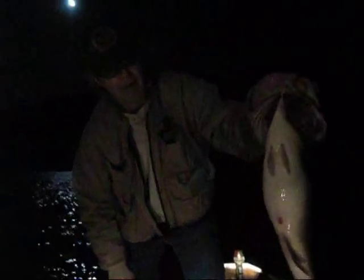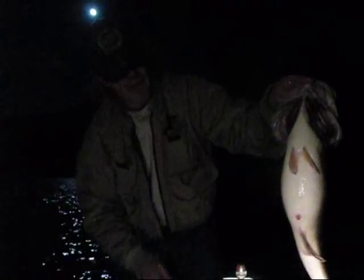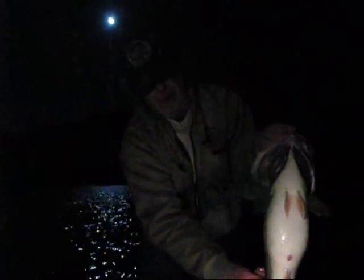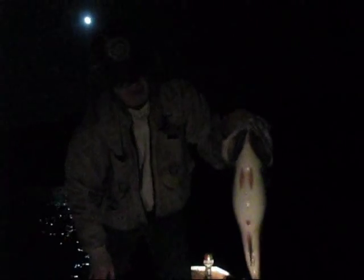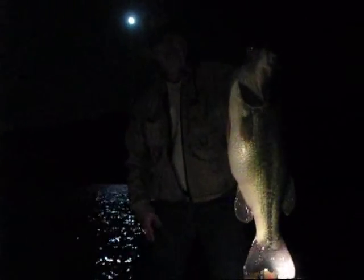Another absolute giant. 6.7 pounds, 6¾ pounds. Look at the belly on this fish. This is an absolute tank. Fall feeding fish. Just really pretty. Fish fought incredible. Another fish about 24 inches long. Look at the belly on that girl. Typical fall feeding fish. It's an absolute beautiful fish.